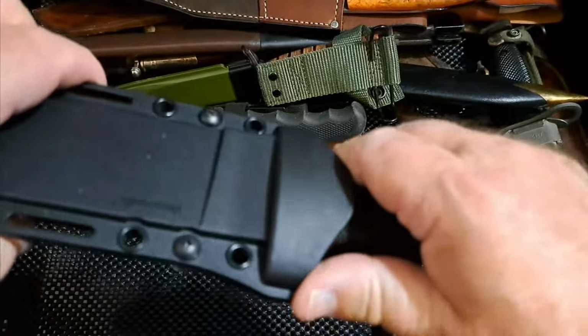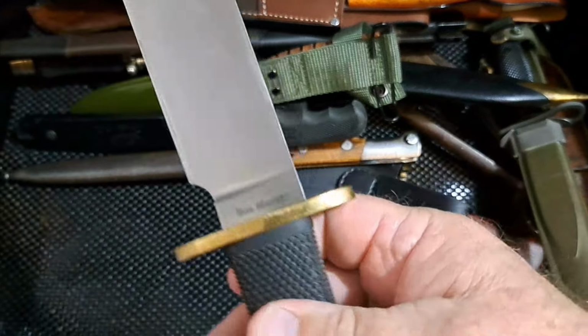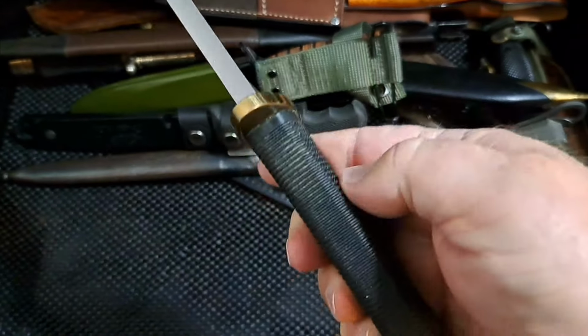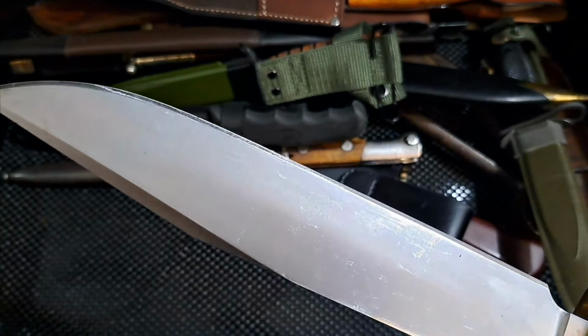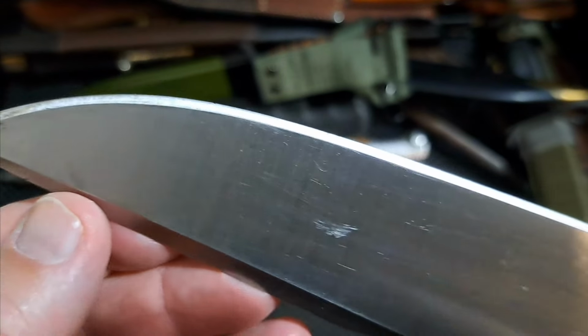Here's another Cold Steel. This is my Trailmaster. Man, if you ever get a chance to get a hold of one of these things, they are the perfect camp knife. You can see it's really dirty. I have used this a lot, and it's in fantastic condition. Let's look at the edge here real quick. Look at that edge.